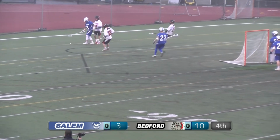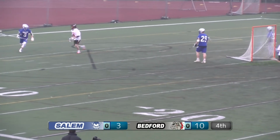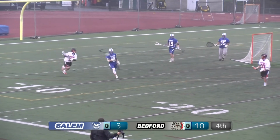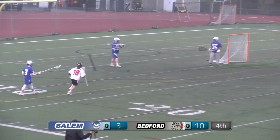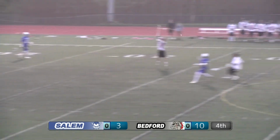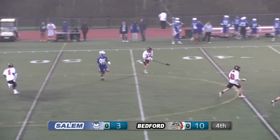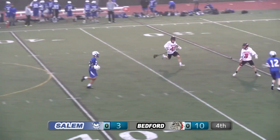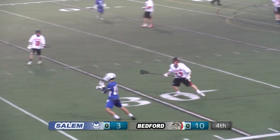Good defense there by Jackson Burns, able to get that turnover. The Czech got the ball on the ground, and then he battled for the ground ball. Now he's looking to clear. Under a minute to play. Salem on the clear. It's important for Salem to get at least one more goal here. We've got some horses coming down. Anthony Yeti is looking. You might see that face dodge come again.